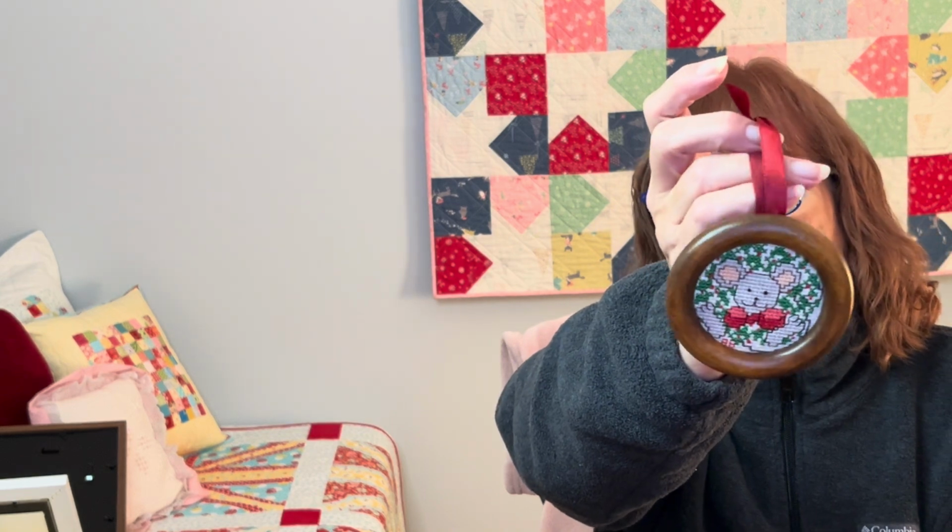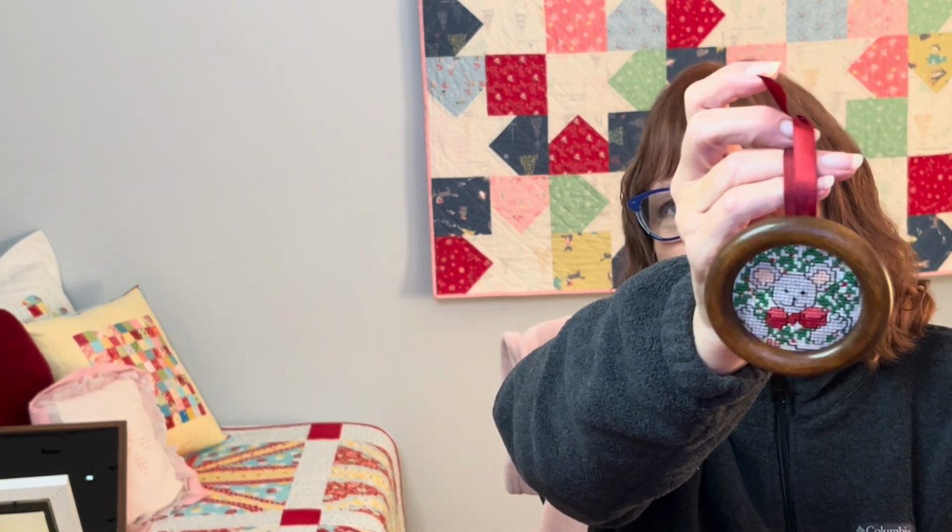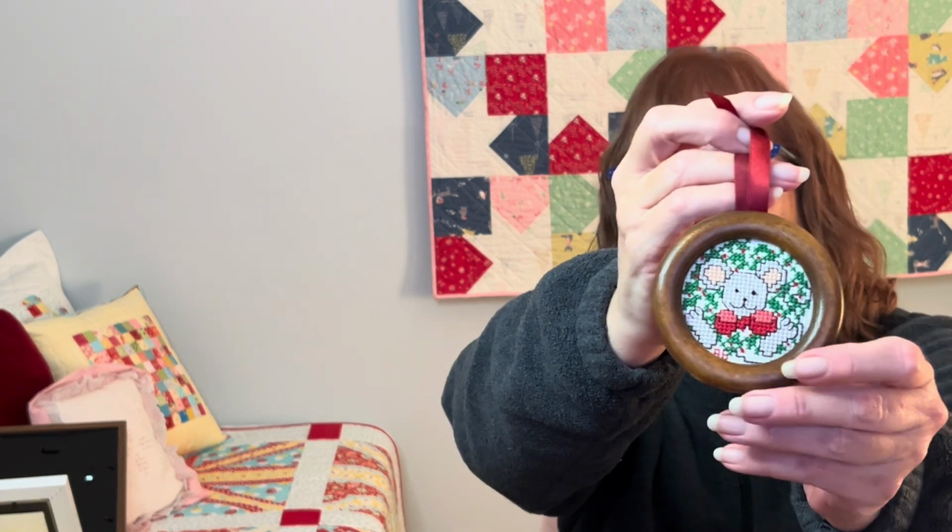I didn't finish this year. I finished this probably 30, well, yeah, a lot of years ago. Could have been 35 years ago, based on the yellowing of the cardboard that it stuck to. 35 years is probably right. But this is one of my favorite Christmas ornaments. I just took it off my tree in the family room. I cross-stitched this forever ago.